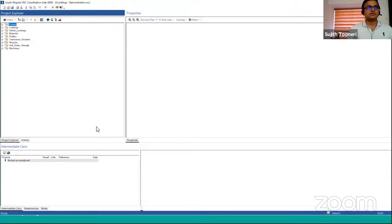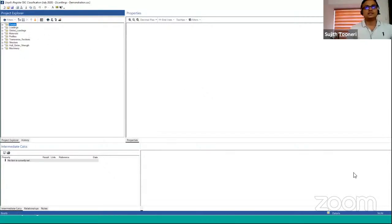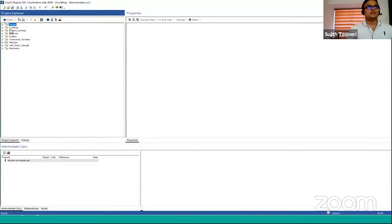Are you able to see this software page? Yes, sir. Okay. While starting, you have to do this. Okay, no problem. I'll go through this one itself. There is a procedure you need to follow. I couldn't show it because it is going to another page and not going here.